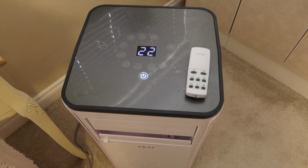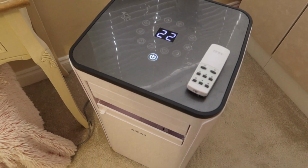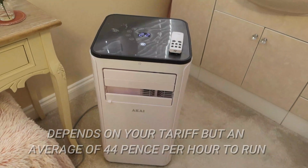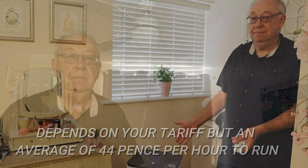There is a lot more faff to set it up for the first time. You do have a remote, but remember with our energy prices probably going to double again, you're already paying 44p, so it's not the cheapest way to keep cool, but it's probably the most efficient.